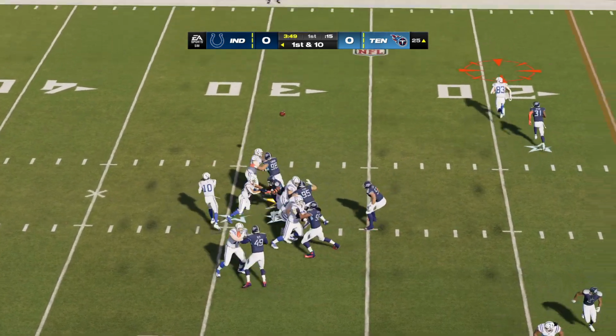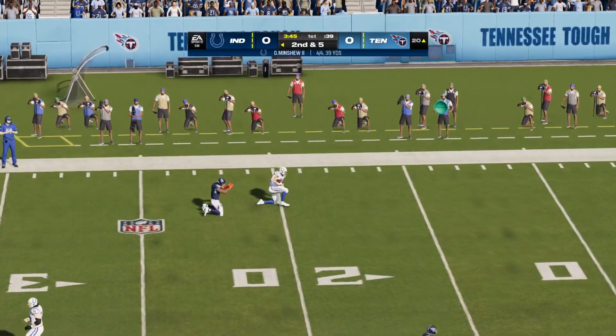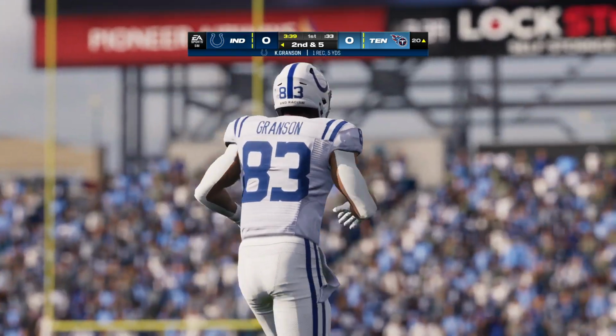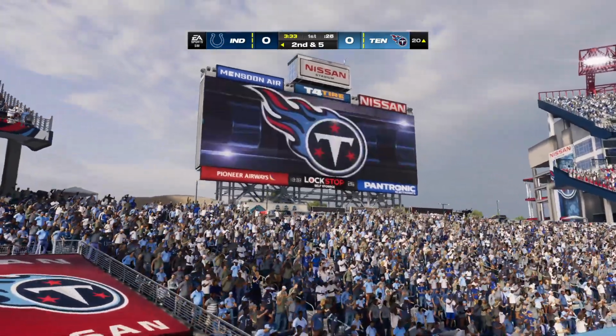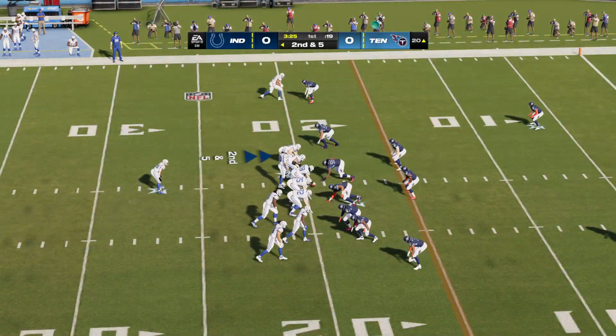Minshew, first and 10. That's caught by his tight end, Kylan Granson. They get him to the ground right on the cusp of the red zone after a pickup of 5 or 6. And the pocket's been protected pretty good here so far in the opening drive. We always talk about confidence in runners and catchers and quarterbacks. How about the protection detail? They're not allowing anyone near the guy throwing the football.